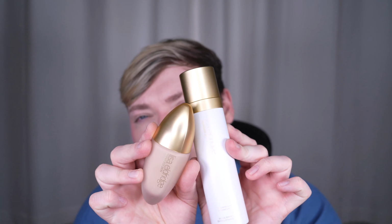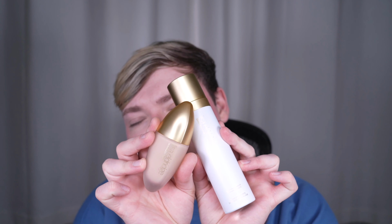But I really do think the mist is great, and especially if you had mixed feelings about the foundation when you first tried it, try it with the mist. I think it's gonna change your opinion because it definitely changed mine. I just feel like it makes the foundation look so much better and blend easier. I really just wanted to explain and showcase how these go together, because I think they're quite literally made for each other.